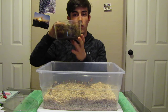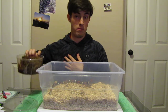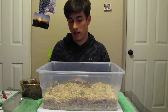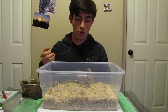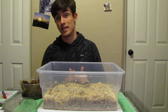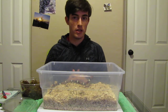But that's what this is for. Their hide is full of moss, and coconut fiber has been the mixture that's worked the best for me. I just spray it every 2 days, and it keeps the humidity pretty good, and they both like to go inside of it, and then when they are getting too humid, they can go into the aspen shavings. And it kind of helps wick moisture away, so they don't get too humid and end up getting skin infections or mouth rot, things like that.